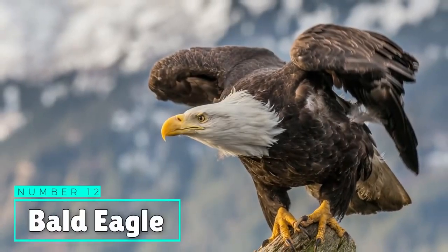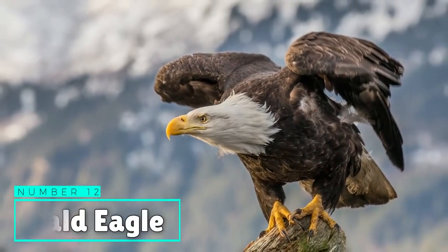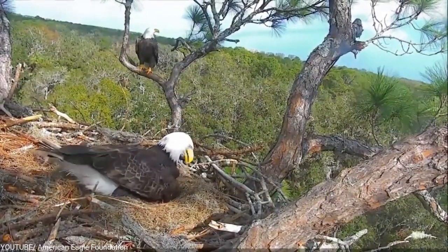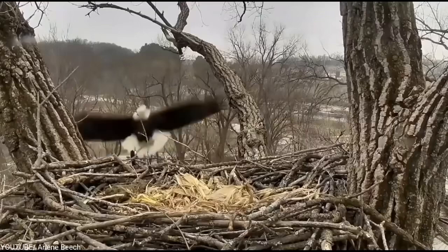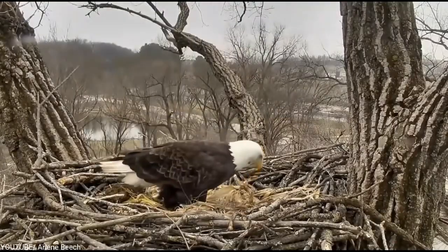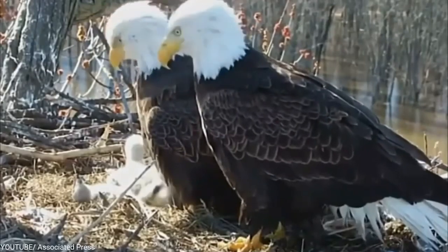Number 12, Bald Eagle. Popular as the national bird of the United States, bald eagles are powerful birds with a wingspan of about 2.3 meters. The females are also 25% larger than males.